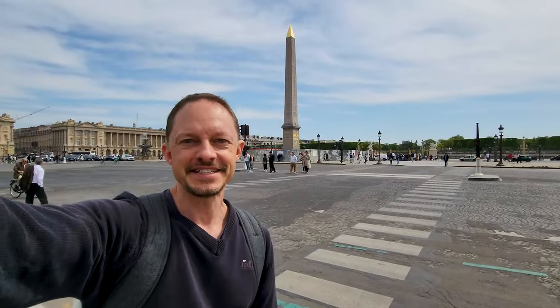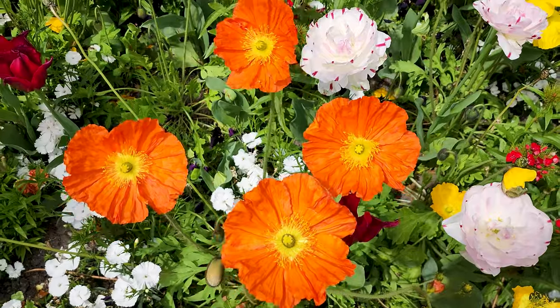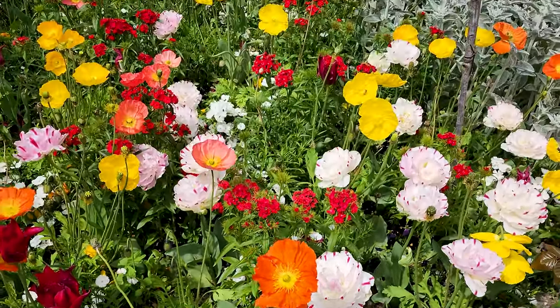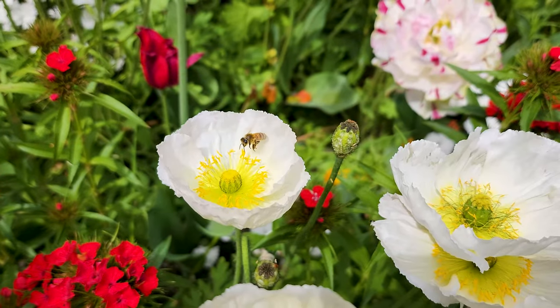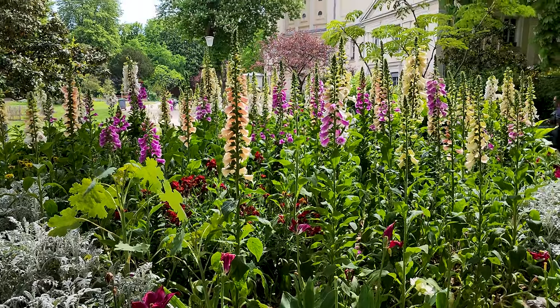So in the background you can see the Luxor Obelisk. It was donated by Egypt back in 1829 to France as a diplomatic gift. It's right in the middle of Place de la Concorde, which is the largest square here in Paris. The first section of Champs-Élysées near Place de la Concorde is lined with parks including the Grand Palais on the south side and the Élysée Palace on the north side, which houses the French president.